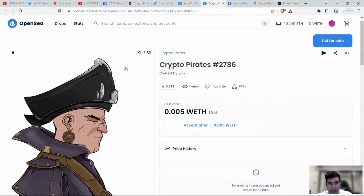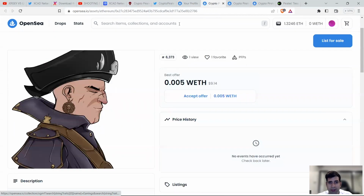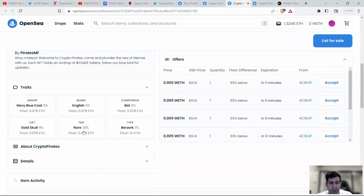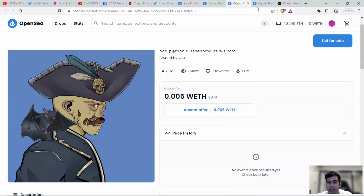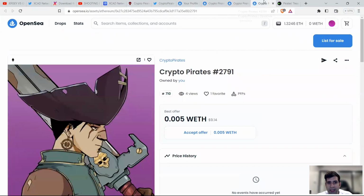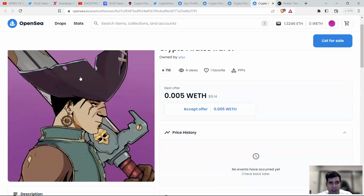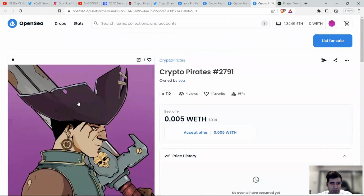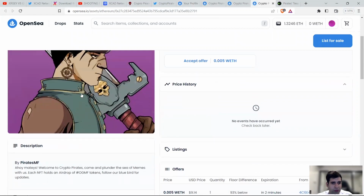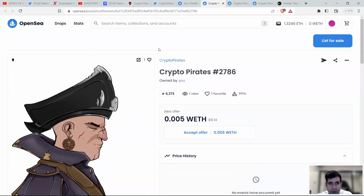But if you look at it, this is the common one I've got. Closed eye, common, pirate treasure, and so on. This is the rare one, I think. Yeah, it's rare. Looks like a bit of a zombie bat sort of thing. So the chance to get it is 1 in 5. And I've got this one as well, which is epic. The epic one is a 1 in 10 chance. So exactly based on my chances, I've got these NFTs.